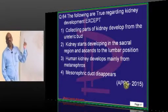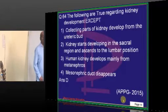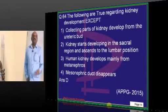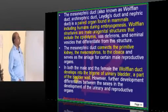What is correct about kidney development? What is the exception? Basically, the mesonephric duct is the Wolffian duct. The Wolffian duct has a lot of derivatives.